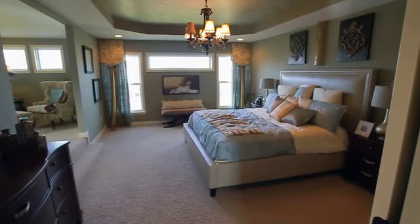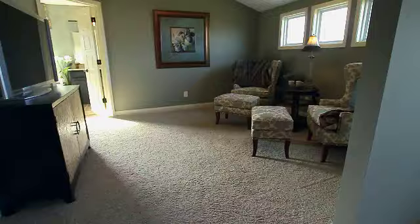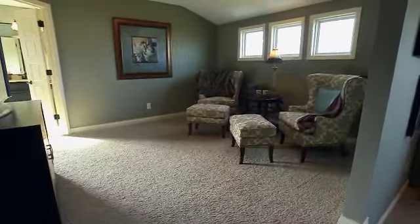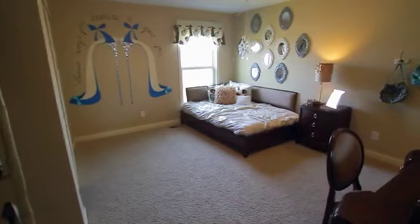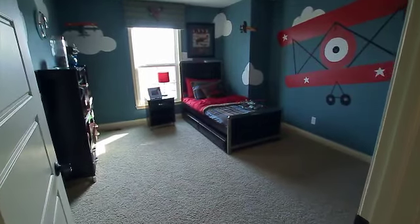Upstairs, you have a wonderful master suite where options abound. The master retreat provides attention to every detail, including private sitting area and an expansive bathroom and closet. Three spacious secondary bedrooms, all with generous closets, complete the second floor.